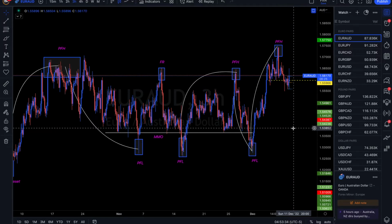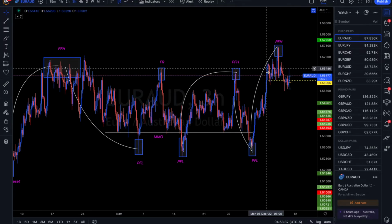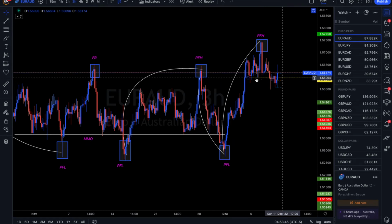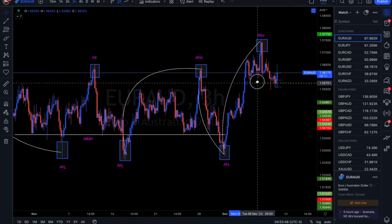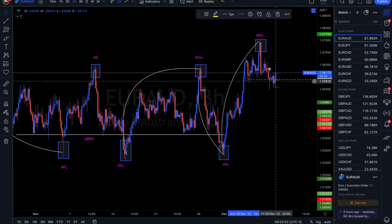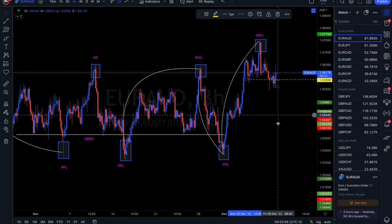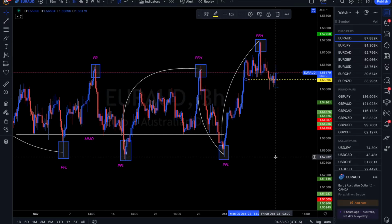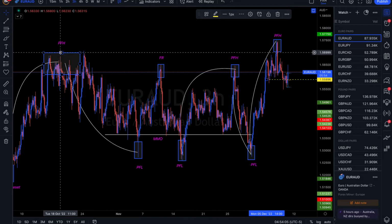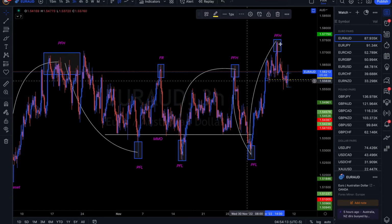So Euro AUD, you can see that we're coming off of a brand new peak formation high. What I'm looking for out of this pair is a break of this particular structure. Where this line is, I'm looking for a clear break below that. If we can get a clear break below that, we surely have enough room to continue back down again. You can see that we've really been in a range for going on 3 months now. All we've been doing is trading back and forth.